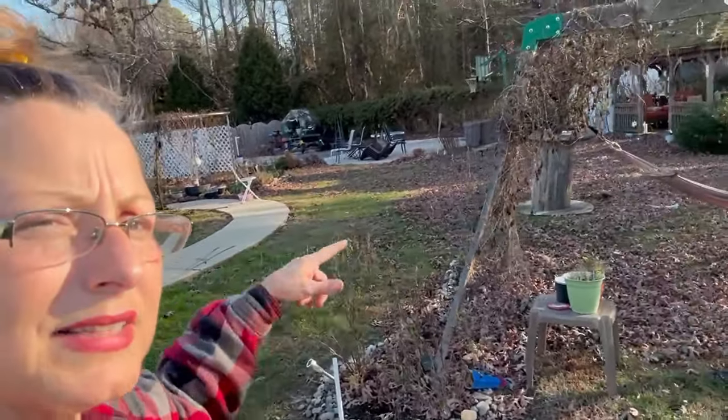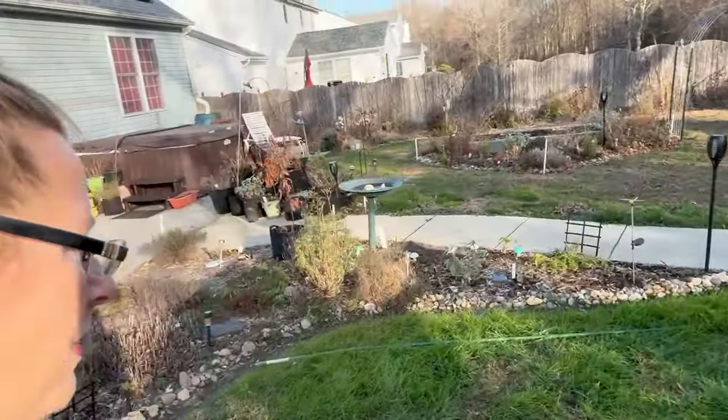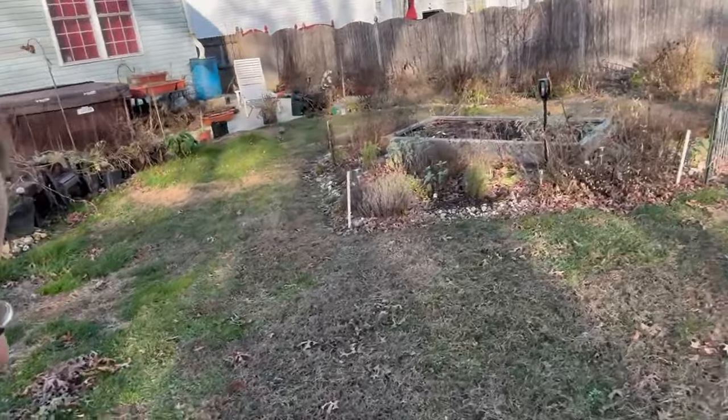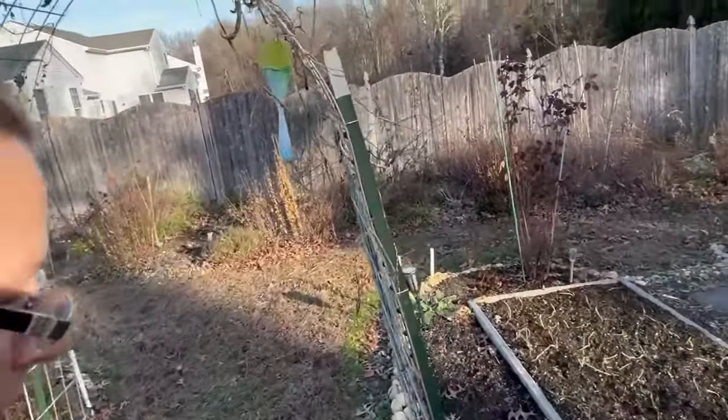So I'm still working on this side. Got a lot of work to do. My body is telling me, no, stop, no more. But I still keep going. Well, there's so much to do. Let's go check on the garlic while we're out here. The garlic is doing good.